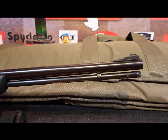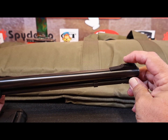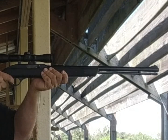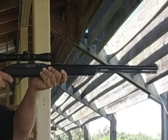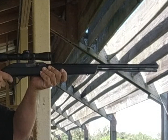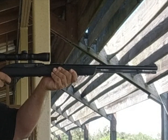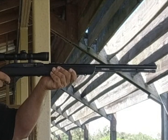So the iron sights are more than adequate. They're nice for this gun, and they are removable if you wanted to take them off. Plug the hole. And the reason I chose this fixed power scope is I wanted a quick target acquisition for hunting rabbits or squirrels. And it's turned out to be a handy light rifle perfect for that task.